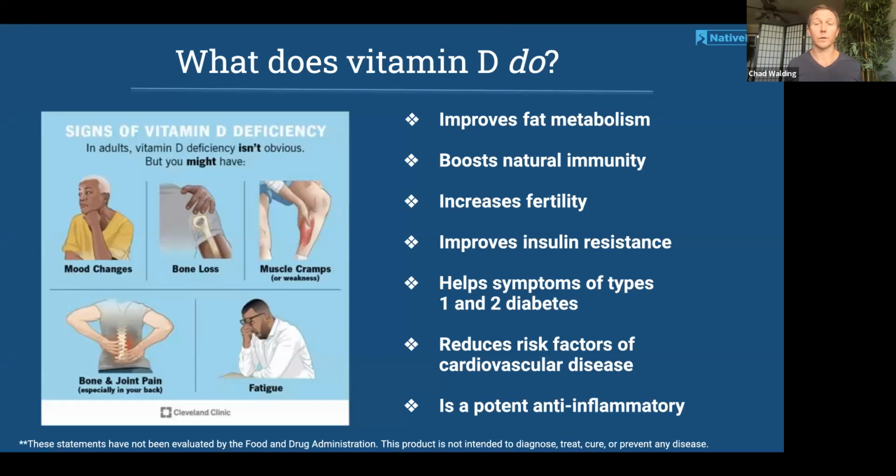It's also important for increasing fertility. If you've got any moms or dads out there that want to have some babies, vitamin D is going to be very important for that. And it also improves insulin resistance.